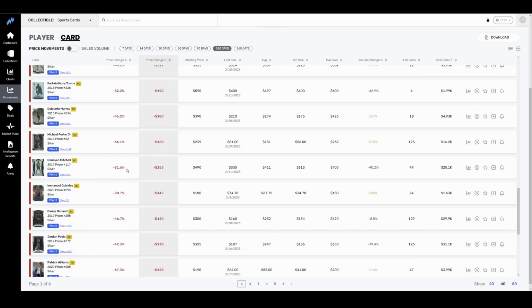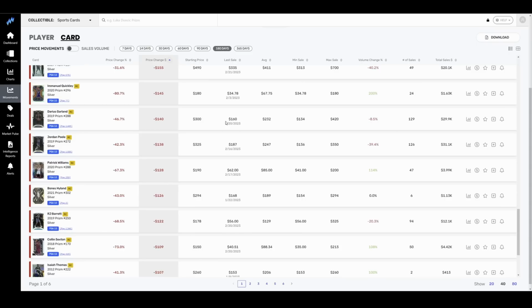He's been playing really well, down to $330 on his silver PSA 10. Garland is down 46%. He's having an outstanding year, from $300 to $150. Actually, I think that's a very reasonable price on his PSA 10 silver. He's a guy that I could see.